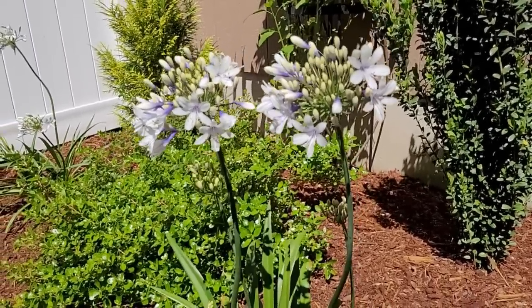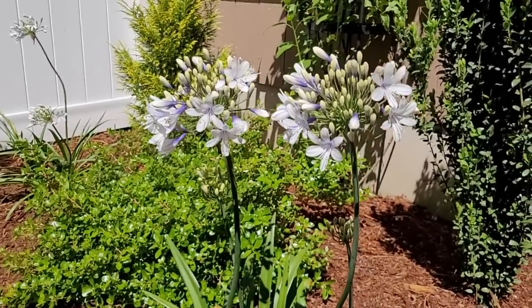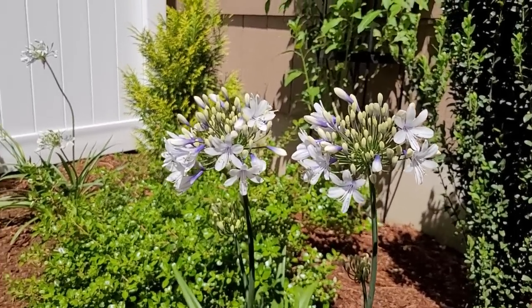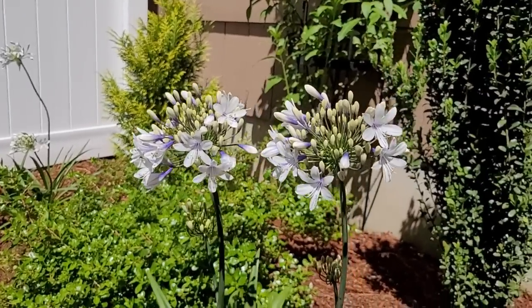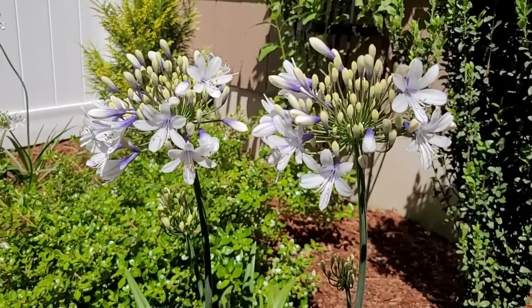It was exposed to 14-degree temperatures, and dang if that thing didn't come back the next spring with 3 times as many blooms on it. So that's when I decided, okay, I gotta have more, of course. So Twister Agapanthus.